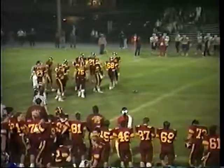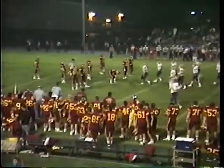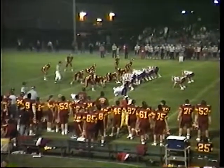Cale Martin looked like he was going to be brought down after about a 15, 16-yard gain. Stumbled forward and then caught himself and went another 13 yards before he was brought down. Number 21, Tom Courtney, finally runs him down, John.